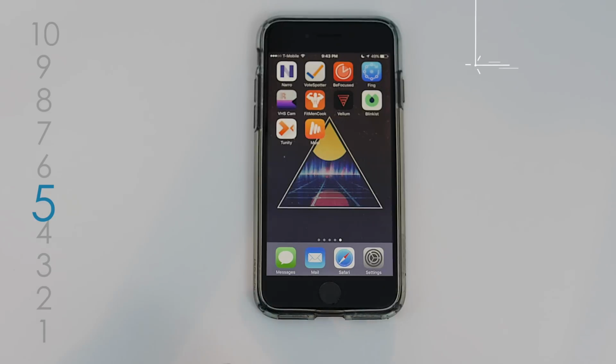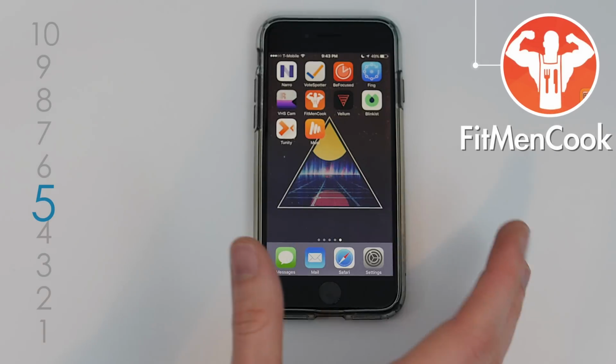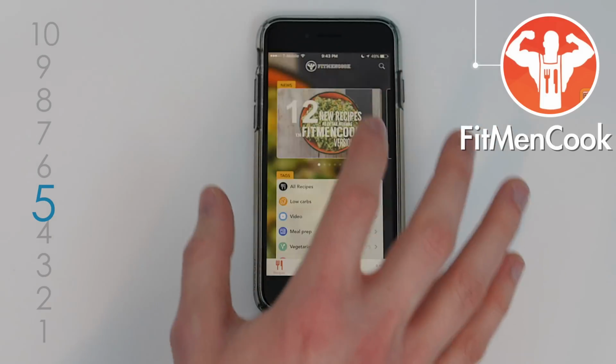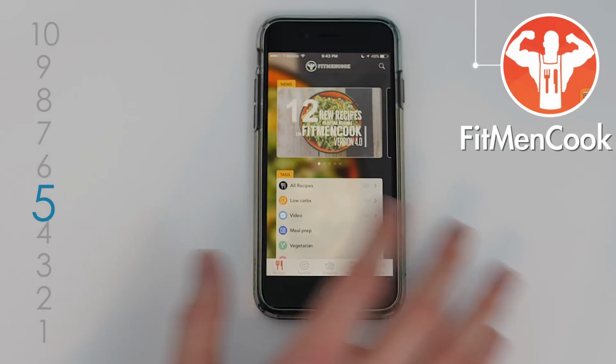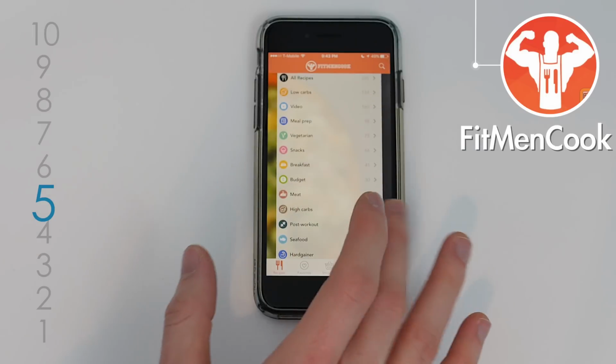This next app is a recipes app. If you're into health and fitness and food, this is a really good recipes app. This was actually a paid app. It's a couple dollars, but it's worth it. First of all, the design is amazing. Go in here and you see these categories.